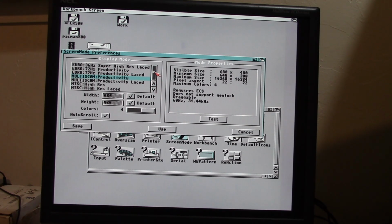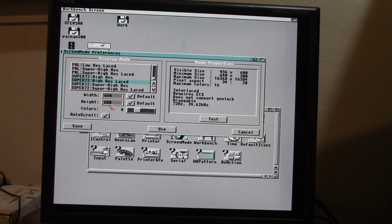Now, there are some other modes that are less common but still really cool. The issue is most monitors don't support it. Here's Super 72. This is a 640 by 600, no, I'm sorry, 456 by 600 image. But look what happens if we do super high res.